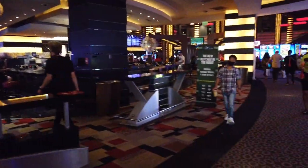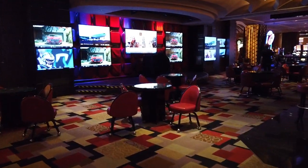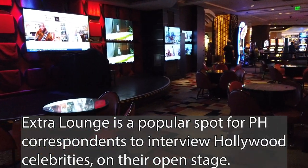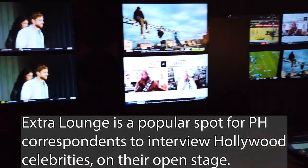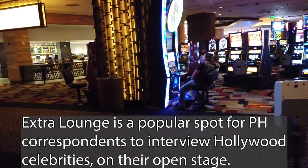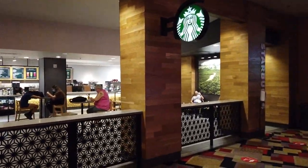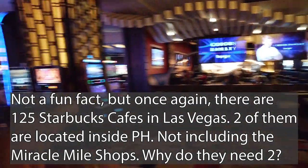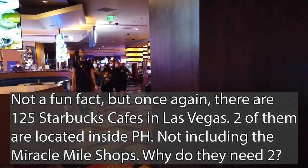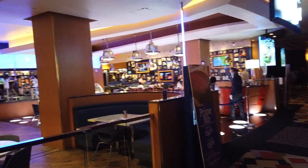Once we get past the extra lounge, we can proceed this way and check out the Cafe Hollywood. So walking through the lounge. And of course, we have some more access to the Miracle Mile shops out this way. And then, of course, the typical casino Starbucks, because no casino is complete without Starbucks. But yeah, coming back from Gordon Ramsay Burger, back out to the casino. Then we do have the Cafe Buffet.